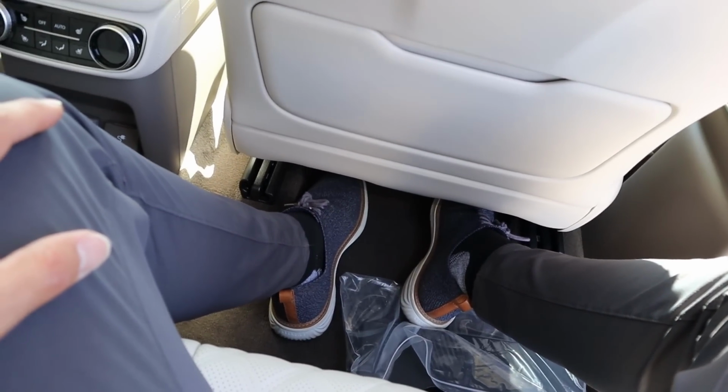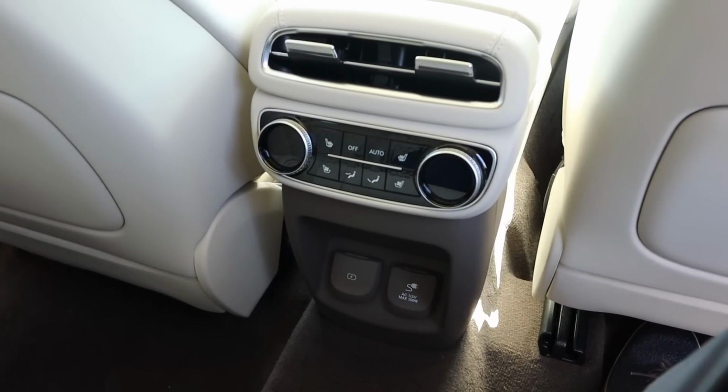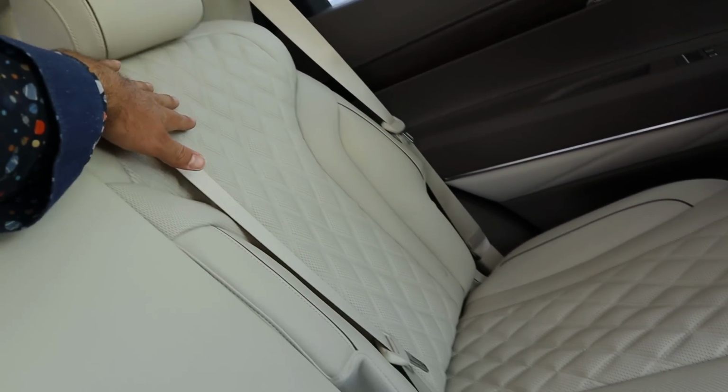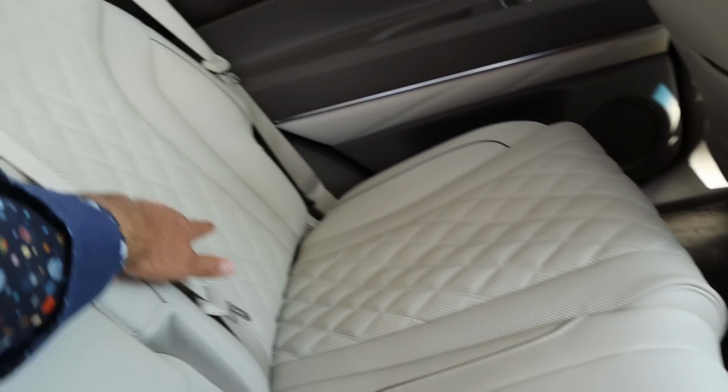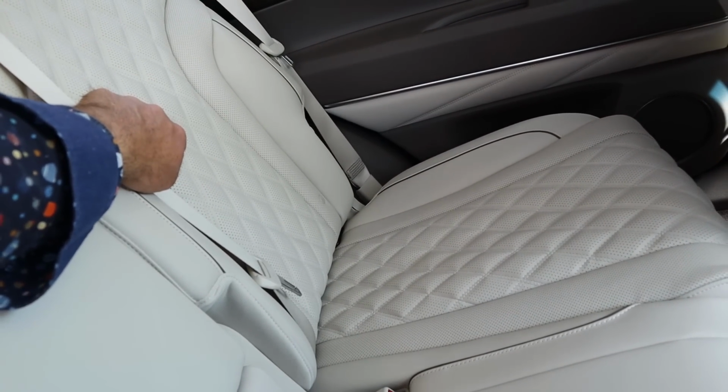Now here in the back of the Genesis, you guys can see legroom is plentiful. We also have our own climate controls here in the back. We also have cooled seats, which is cool. Got some charging outlets. And then look at these rear seats. I think the design is pretty dang nifty overall. They are comfortable. I feel like the BMW seats are slightly more comfortable, but they're both really good. And then headroom back here, it's great.